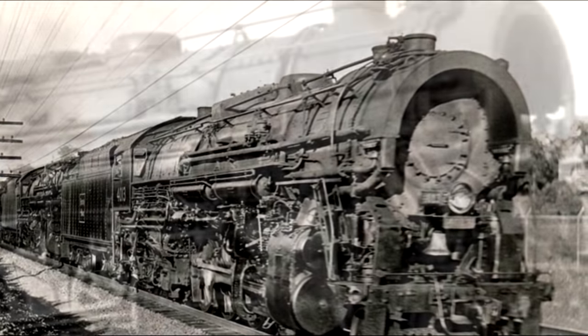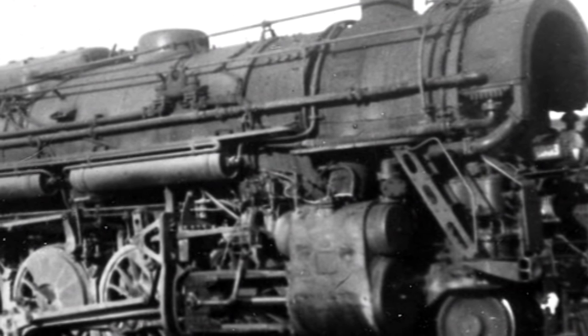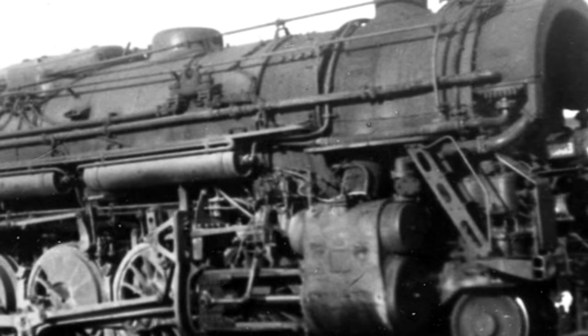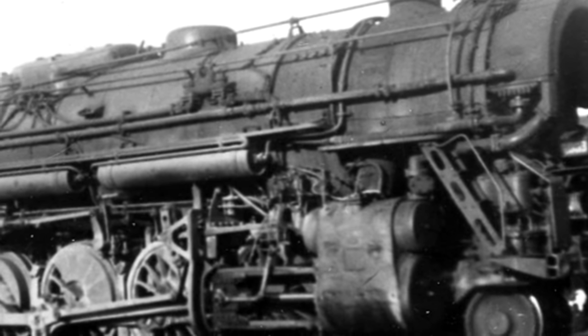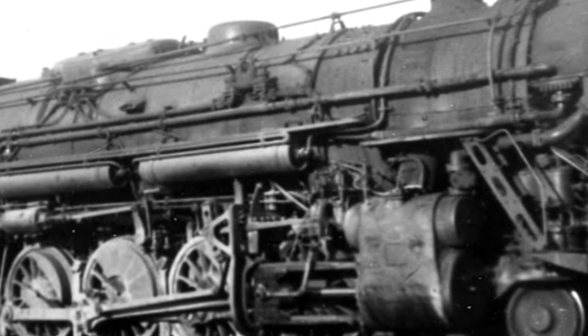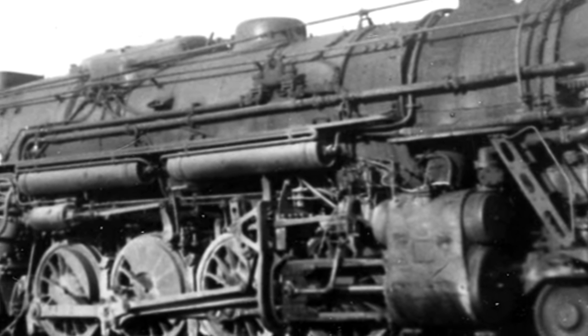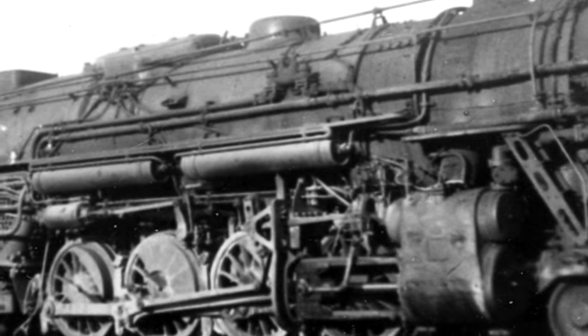It was their four-wheeled trailing truck. These were 284s, just for clarification. The trailing truck was designed in a really bad way. Let's just say it. Let's not even dance around the issue. When the truck moved along the track, it actually made contact with the engine's firebox, which meant that the firebox took damage. Repeatedly. A lot.